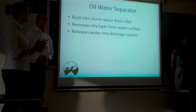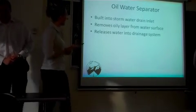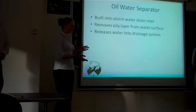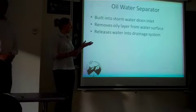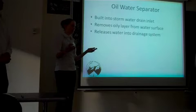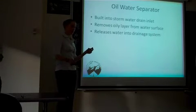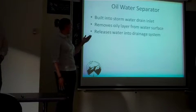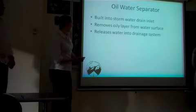Another one of the solutions that we propose for containing surface fuel spills is to install an oil-water separator. This is going to be a chamber installed in the stormwater drain inlet. It's going to remove the oily layer from the surface if a spill were to happen. This will make cleanup easier because if a spill were to occur on the tarmac, they can just hose it down and then it goes into the drain and the oil gets skimmed off. And then it just releases the water into the sewer drainage system.